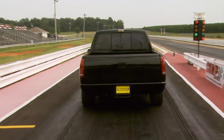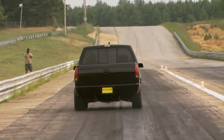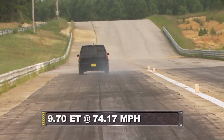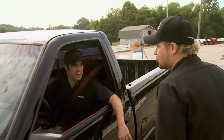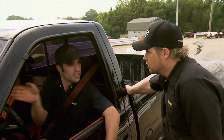Even with the ET Street tires, combined with the Calvert Racing traction bars, the torque of the big block still broke the tires loose under wide open throttle. Hey, whatever you did that time is helping you big time in your 60-foot. Oh, yeah? Same mile an hour out the back, 74, but it was a 970 flat. I think the only thing missing was some cones.